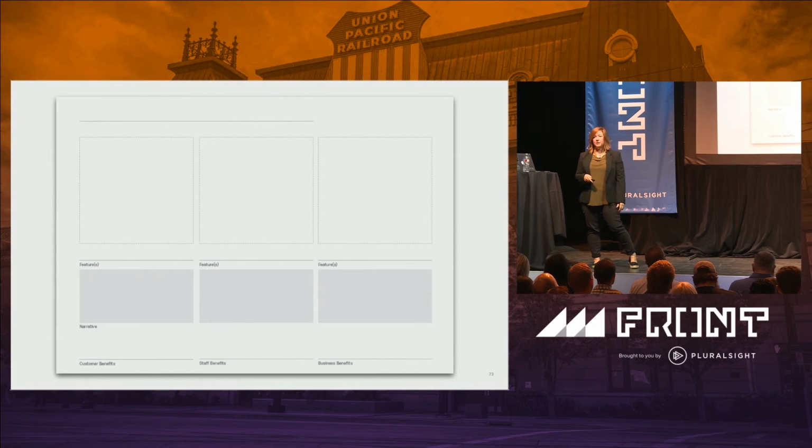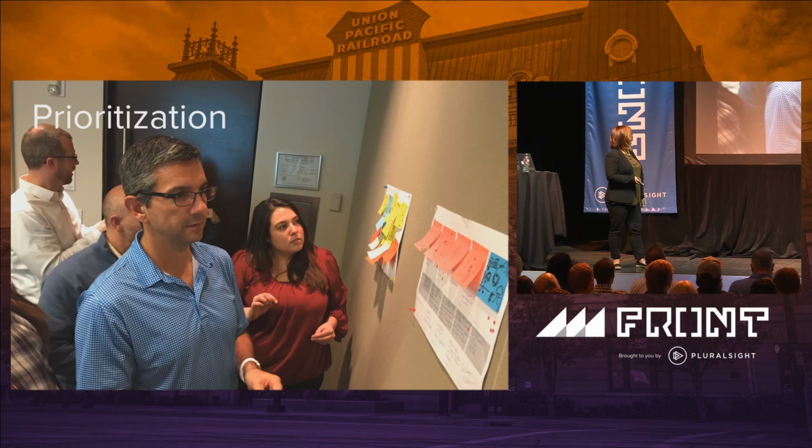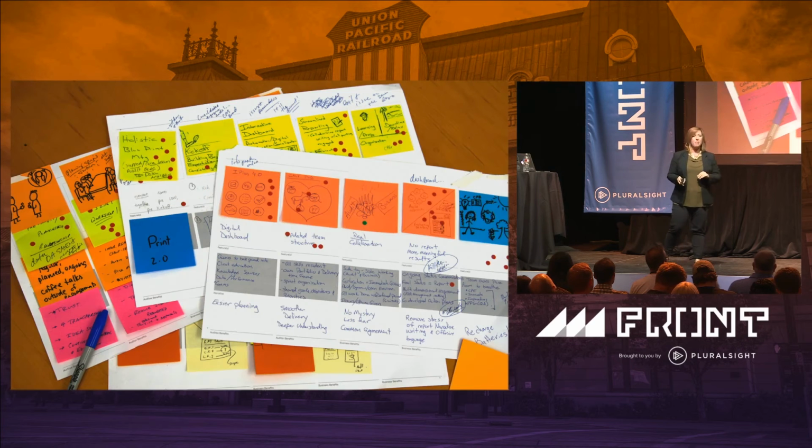This is the tool that we use for that. It's really complicated, a lot of boxes. This says features, so there's a box to draw in, there's features, and then there's a narrative, so you can write a story and tell a story. We also let people present those ideas to the team. We go through some more prioritization just to let the really solid ideas that the whole group is really kind of gravitating to bubble up to the surface.